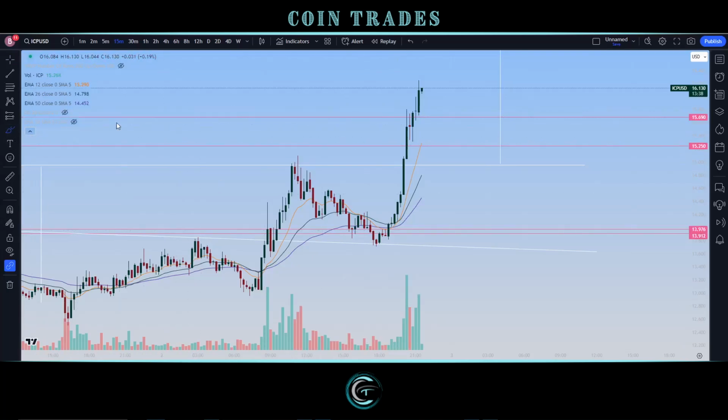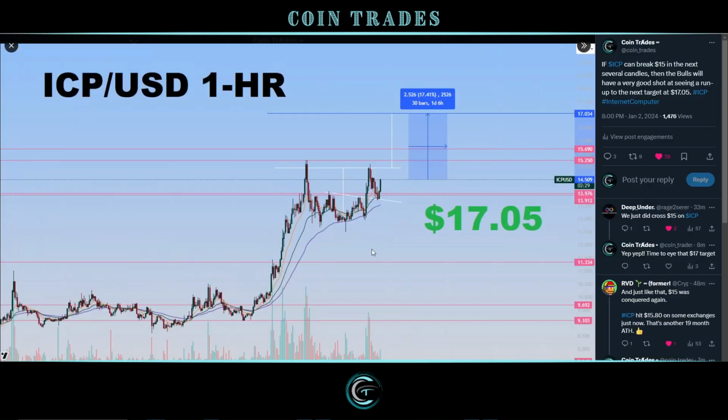Looking at ICP Internet Computer once again, specifically this next big rally and leg. And if you are following me over here on Twitter or X, just about an hour and a half ago, I made a tweet and post about the potential here, especially given the current shape and setup and pattern right now for what was potentially about to happen on ICP.